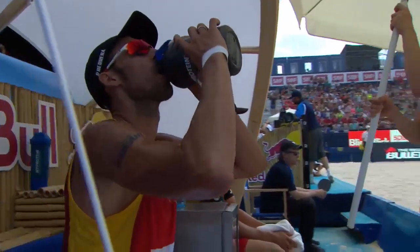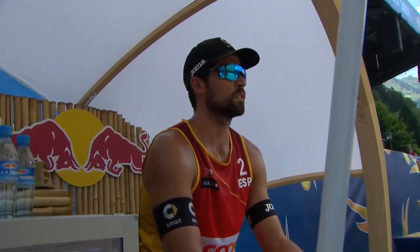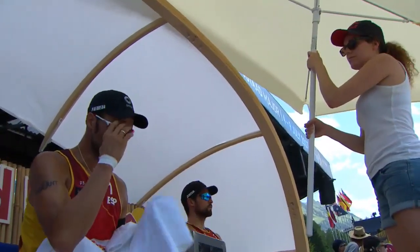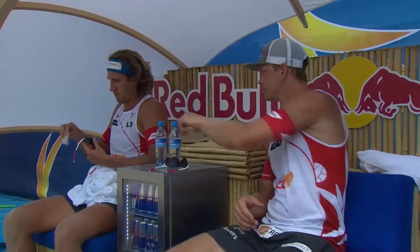Spain has to really put this behind them, this first set, and basically think in your mind that the match is just starting. I'm going to go out there fresh. I'm going to pass the ball. We're not going to give away any points, and we're going to put some pressure on Latvia by serving tough. There were quite a few service errors by Spain in relation to how many times they got the Latvians in trouble. You got to get them in trouble a little more if you're going to miss a few serves.